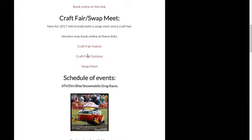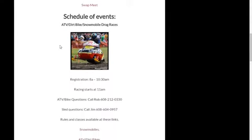If you're not familiar with the Richland County Fairgrounds, we have a county road that divides 2 portions of the fairgrounds. So on one side, where additional parking will be, are the grass drags and the swap meet, and the craft fair will be over on the main grandstand side. And of course, you've got your ATV, dirt bike, snowmobile grass drags starting out. Registration will begin at 8 o'clock through 10:30, and they will begin racing at 11 o'clock.